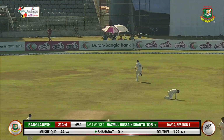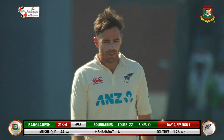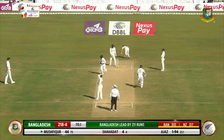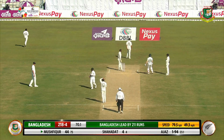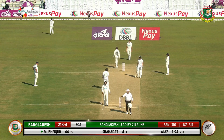That should be a boundary. Not a bad delivery, but certainly bowled and asked a lot of questions, and there's another question. An outside edge past the left hand of first slip, away for four. Four.